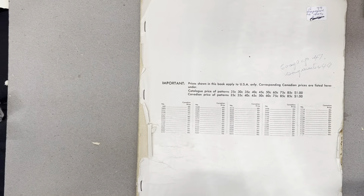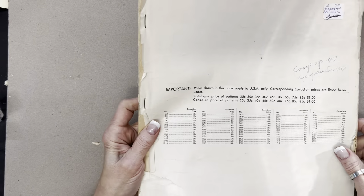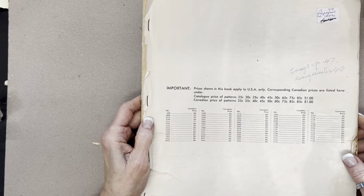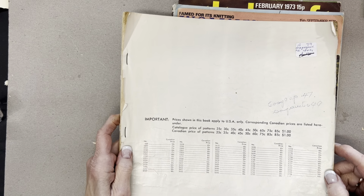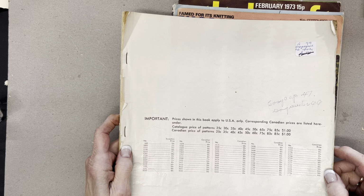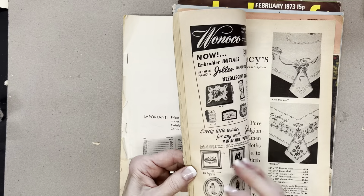What is this one? Prices shown in this book apply to USA only. Corresponding Canadian prices are listed here. Let me guess. Our price is higher.